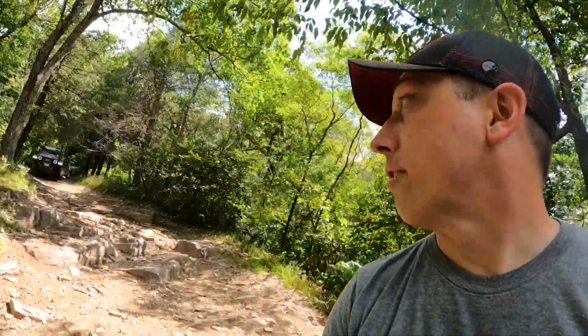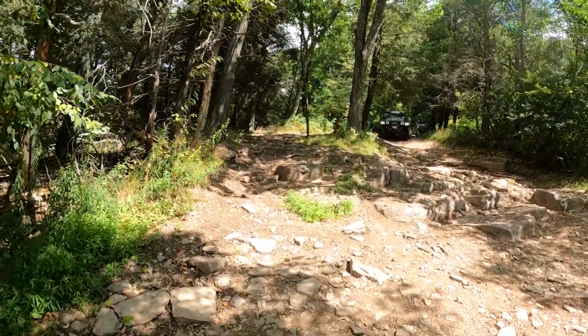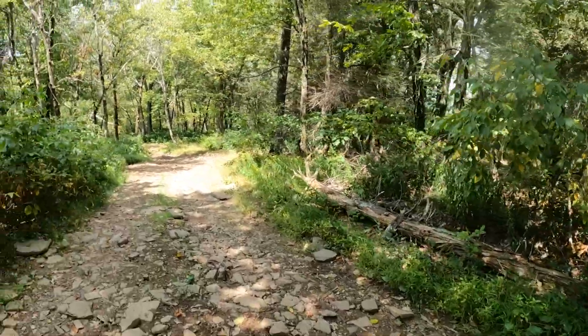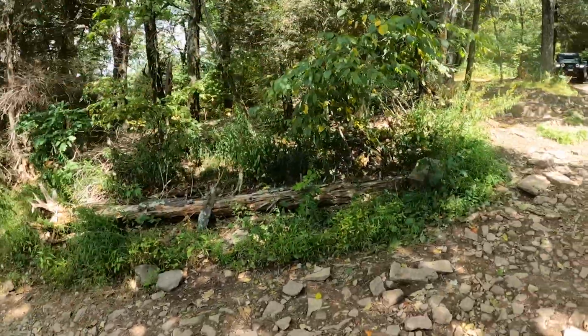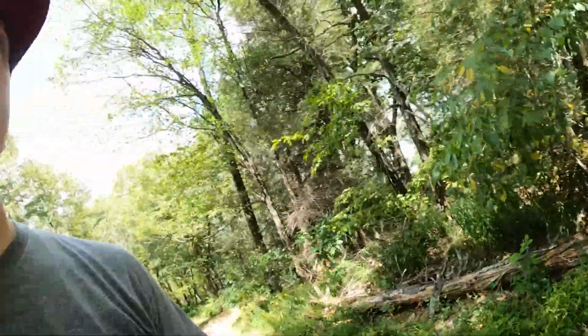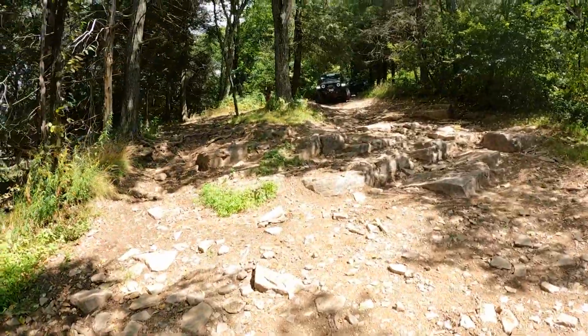This is a fun little section. There's a little rock steppy thing. I kind of want to go up it. There's a bypass over there, so Tyler will take that with the Trailhawk. And there's a littler one here that has one rock, but there's a couple rocks here. I kind of want to go down it and then go up it, because it looks like it'd be fun to go up.